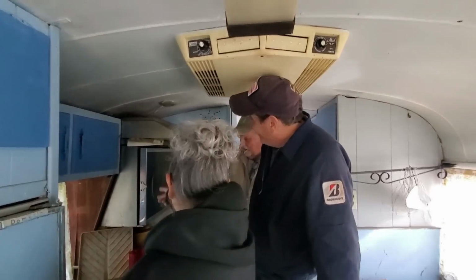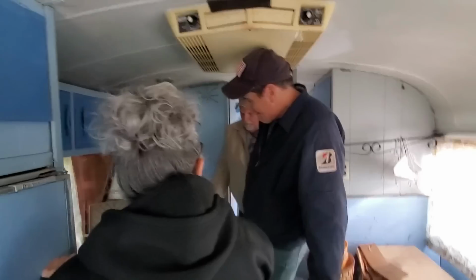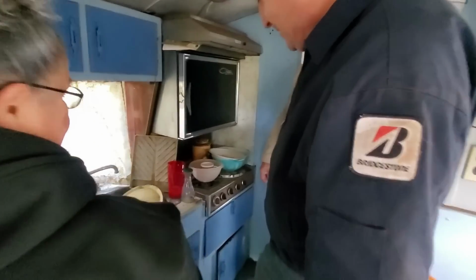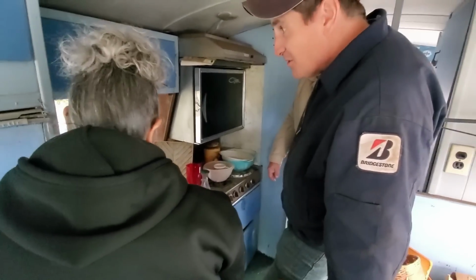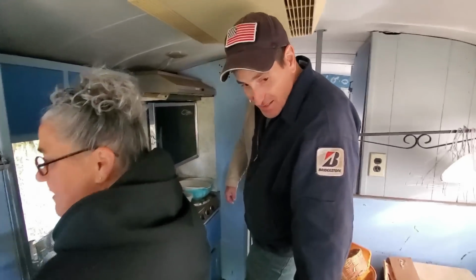And this is the oven. I know, so cool. That is super cool. Four eyes on the stove instead of two. Someone could make a Thanksgiving dinner in here. Someone put so much work into this. They did, except for that wallpaper.